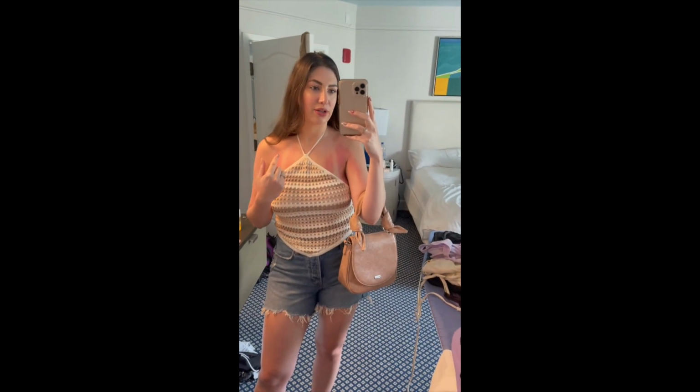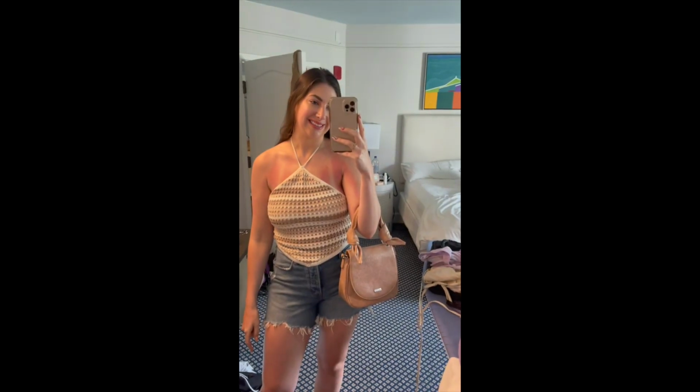My outfit for day three. I got super sunburnt yesterday. The whole outfit's from Abercrombie and my shoes are from Target. I forgot to tell you guys, if you're renting a car here, you should go through a local company, right? Because it's much cheaper. Here's our car, hold on, let me show you.